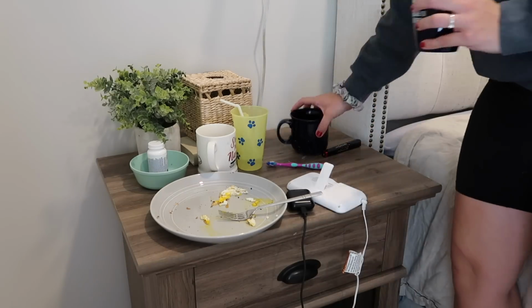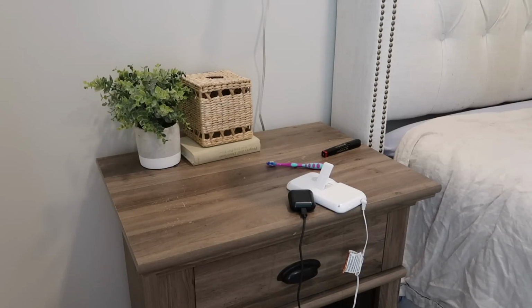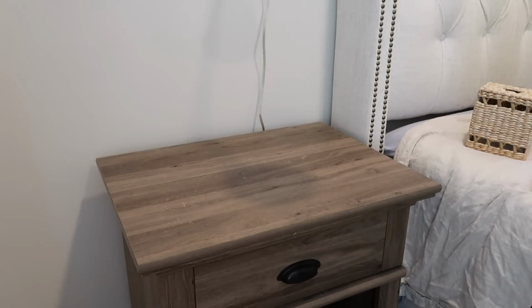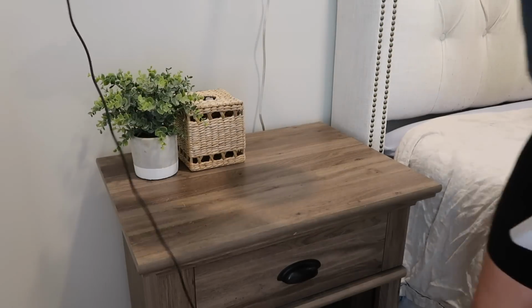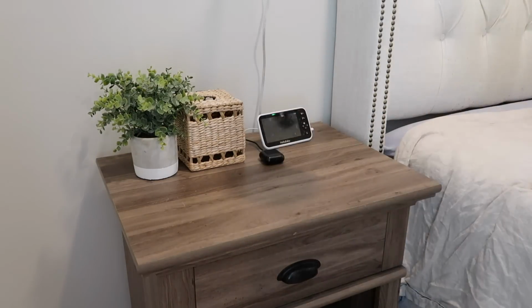Okay, now I know this side table looks really bad, but this is actually all just from this morning. I was editing upstairs while my husband was watching the kids, and so I had a cup for some green juice, a cup for my coffee, a cup for my water, and then my breakfast. So I just needed to get that all wiped down and taken downstairs before it got too out of control.